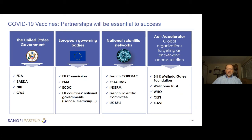And a lot of collaboration between pharma companies, as evidenced by the GSK collaboration that we have, as well as the collaboration that we have with Translate Bio. Next slide.